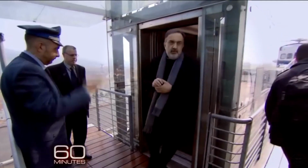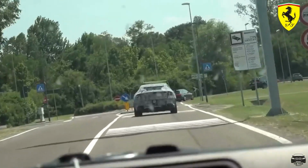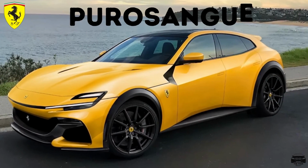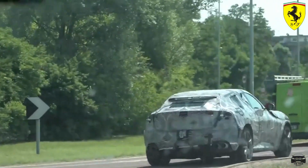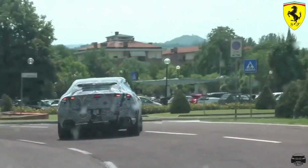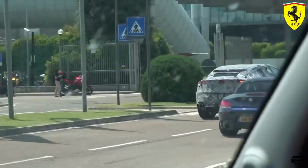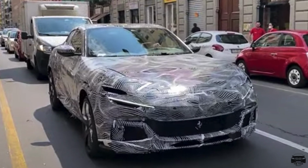When Ferrari's former president and CEO was asked in 2016 about making an SUV, he replied, "You are going to have to shoot me first." But fast forward 6 years later and here we are. We've got the Ferrari Purosangue. In Italian, Purosangue means pure blood. So imagine calling your first ever SUV a pure-blooded car. But there might be a reason for that. Let's find out. Let's explore this SUV further, starting with the lights.